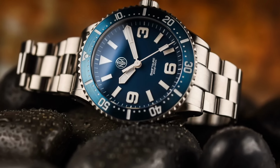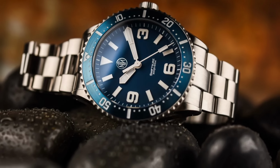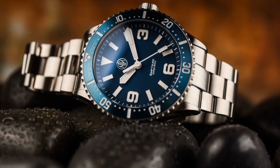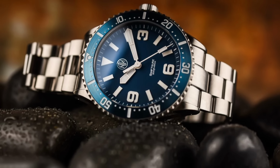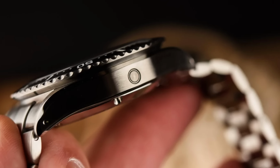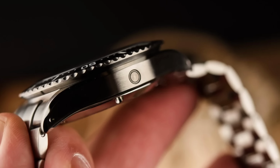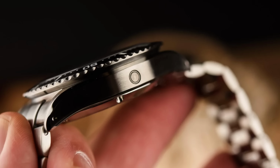Yeah, packing a Miyota caliber, which is always a good one. And it's a proper dive watch, isn't it? It's a proper chunker that's going to serve you well if you genuinely want to go under the water and come back out with your timekeeper intact. A lot of these vintage alikes have very vintage depth ratings, whereas this is proper, isn't it?